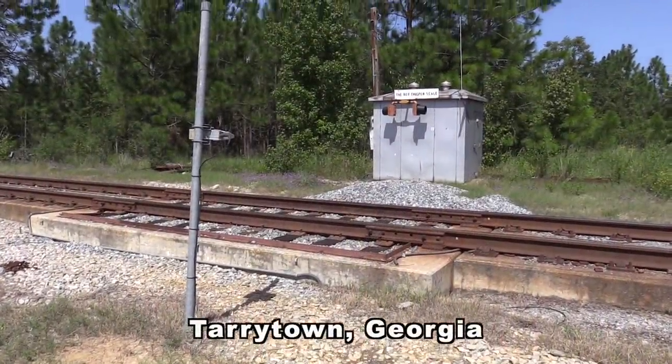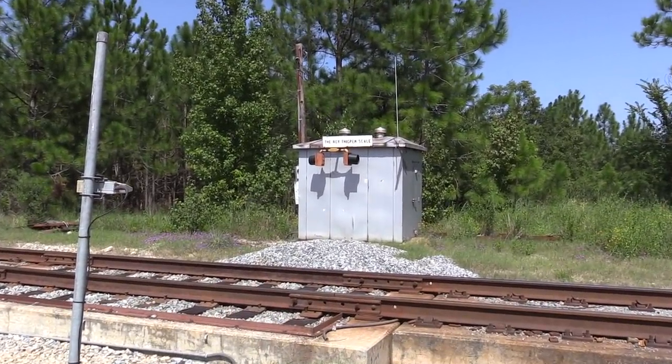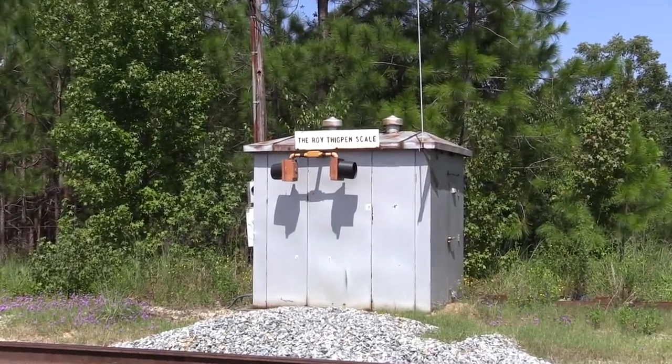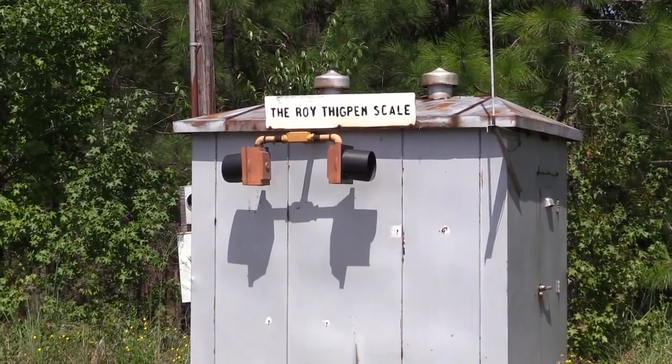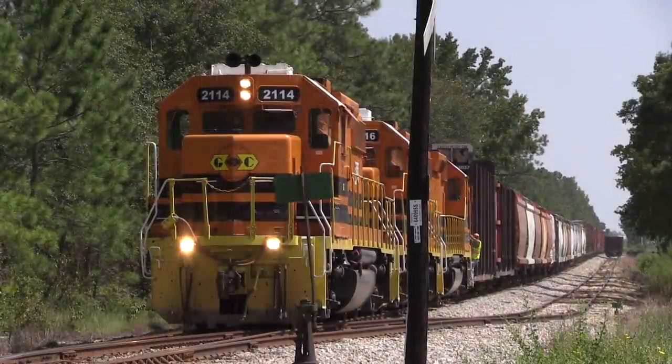Tarrytown, Georgia is where the Georgia Central once weighed freight cars. The scale was named after a former railroad employee, Roy Thigpen. The scale is no longer in use. A siding at this location is sometimes used to store rock cars.